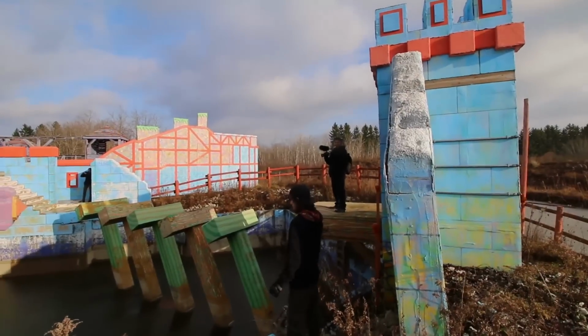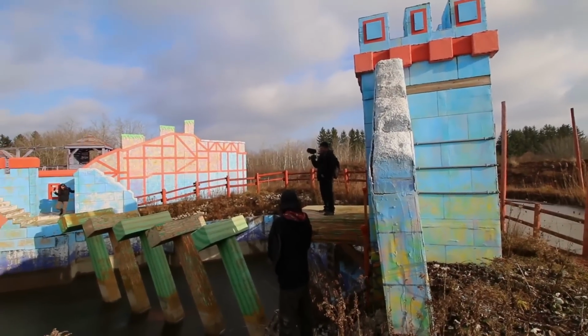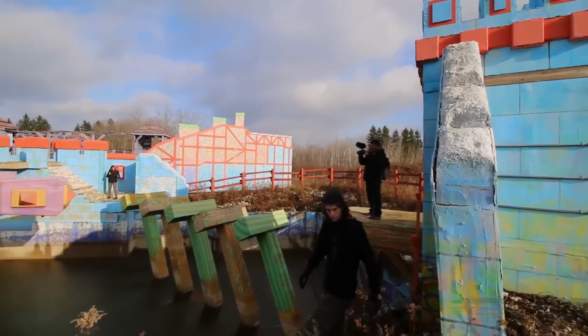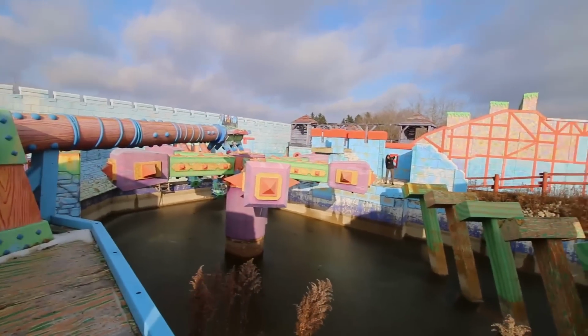Did they move it in 2013? Was that when they moved it? Yeah, 2013. It was from 2011 to 2013 the show was filmed. Okay, now it's moved over to England. Yeah, in the UK somewhere.